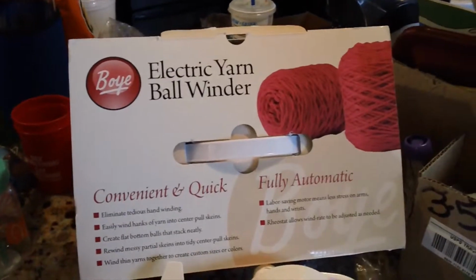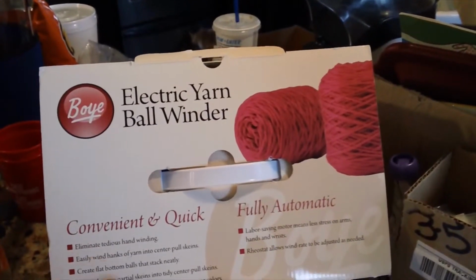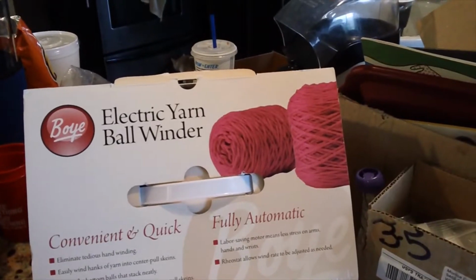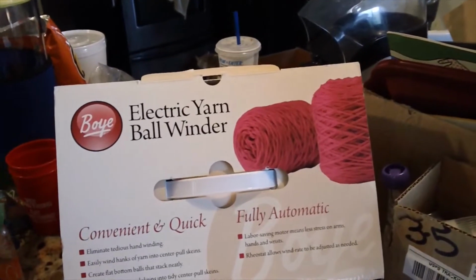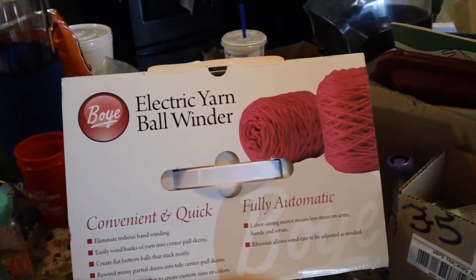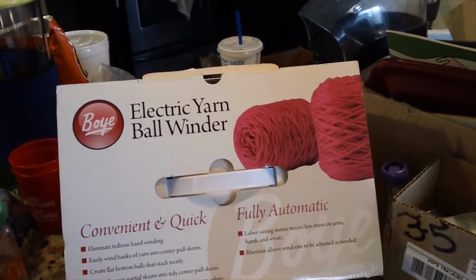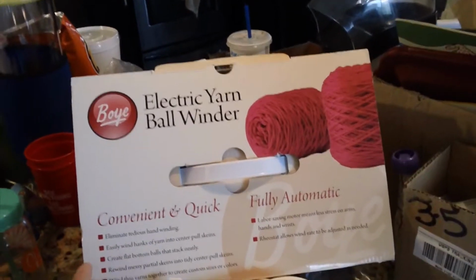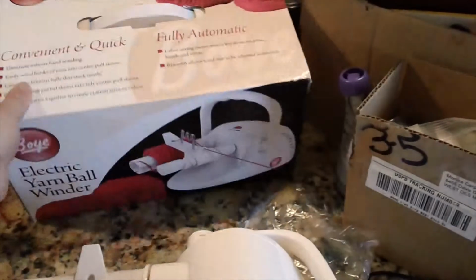So today, I got this last night. It was something we saw at a garage sale a couple weeks ago, and the cord was missing, and since it is an electric ball winder, they wouldn't sell it to us without the cord. But then they found it, and my husband left my phone number with them, so we were able to go and pick it up yesterday. So I have a new electric ball winder.